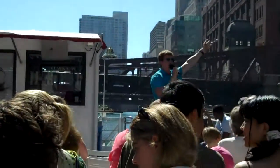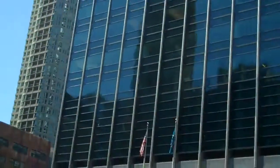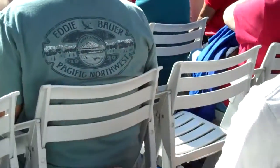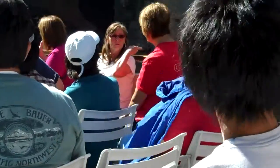The blue-green glass building to our right is the home of the American Bar Association. It was built in 1987. And those blue-green glass windows are something you'll see a lot of along the Chicago River today. They're designed to accentuate and bring out the natural color and beauty of both Lake Michigan as well as the Chicago River.